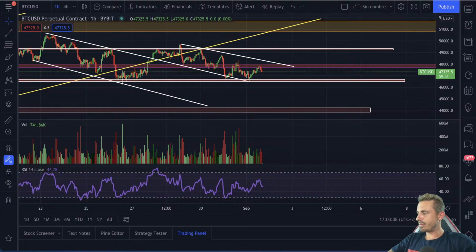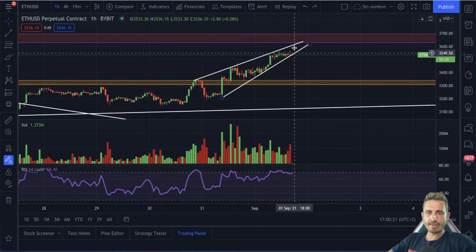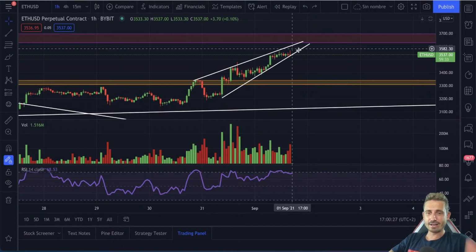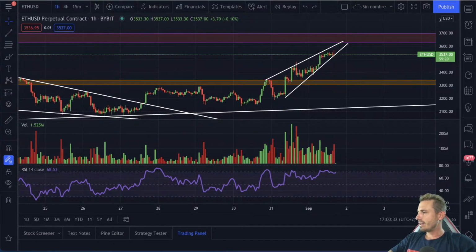Have you looked at Ethereum yet? Yeah, this is what we got for Ethereum, okay? Holding by a thread. Now, let's hope that we are going to have a fake out and have a massive blast off. We want to see some more altcoins in the next coming days exploding. I want to get some really good profits. I don't want to close my trades at break even.